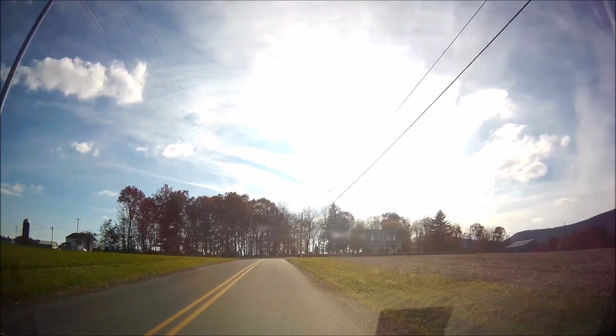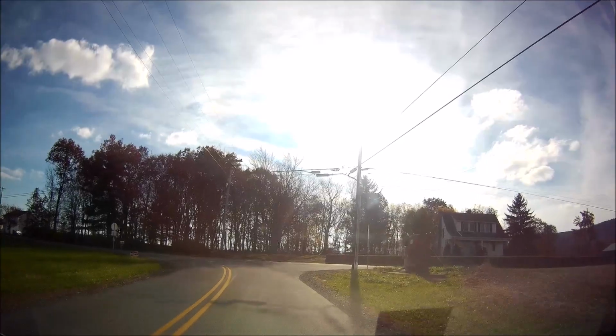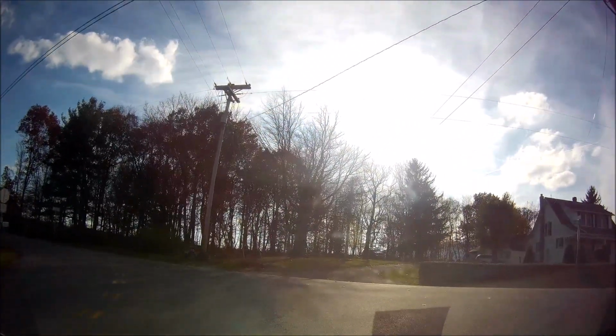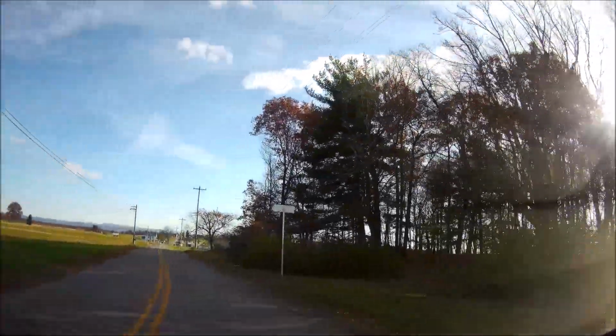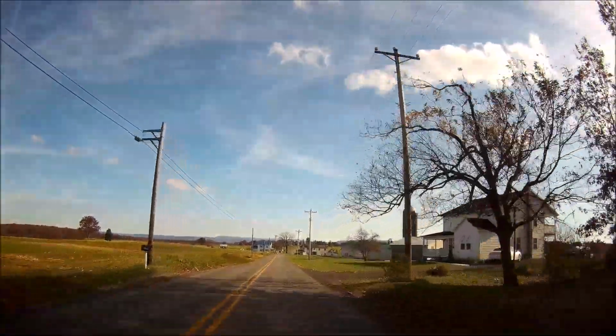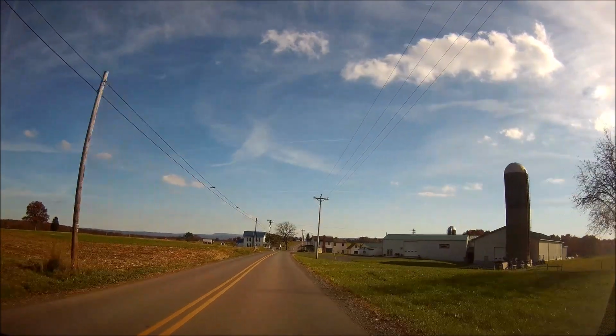At this intersection, Little Egypt Road turns left. A right turn here would put us on Leydig Road, which would actually take us back to Pumping Station Road, the road we came in on off of Route 30. I believe it's about 0.6 of a mile to go back to Pumping Station Road. But anyway, we will continue heading to Route 30 along Little Egypt Road.